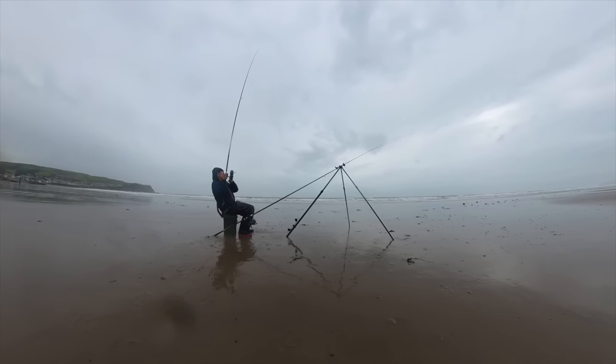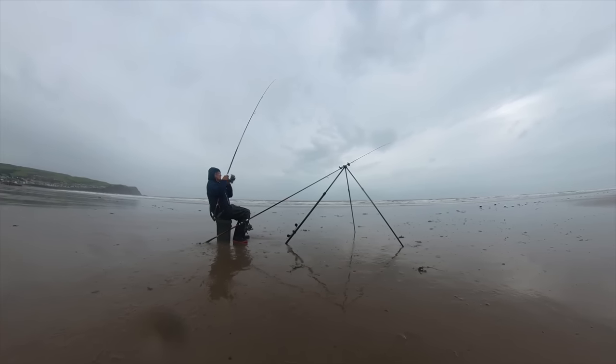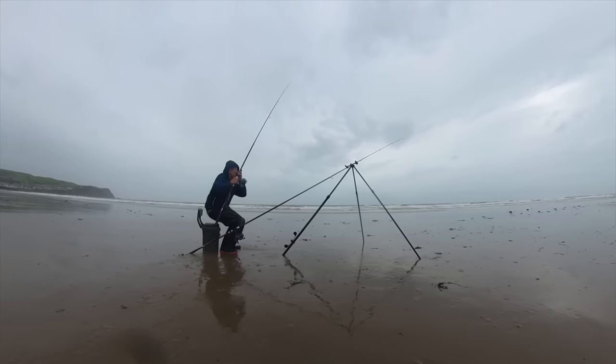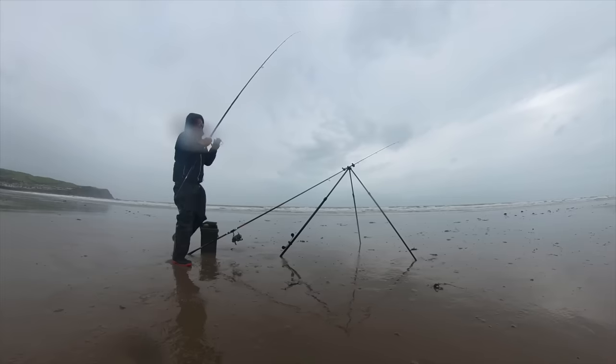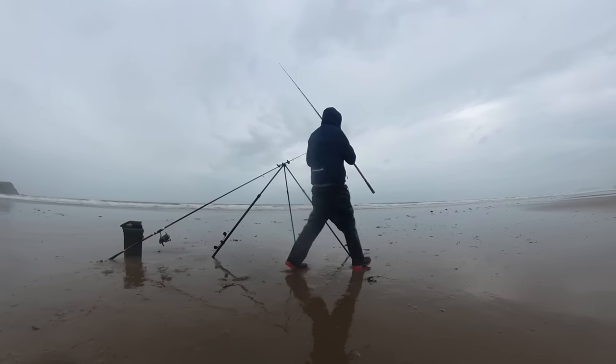Now that feels a little bit different. I've struck after a couple of little knocks. I'm putting the backrest of my seat box down since it started to rain, and I'm a bit concerned that the wind might blow it over as well.